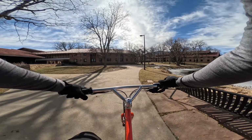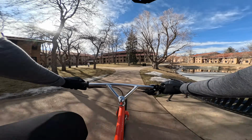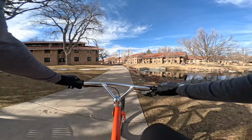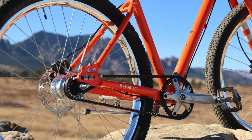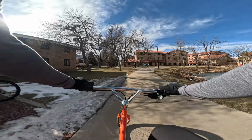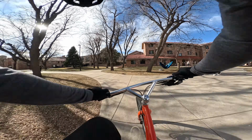This bike is just super efficient, easy to ride. If you have to leave it out for durations of time throughout inclement weather and everything, you don't have to worry about chain or derailleur issues because you got a belt drive on here. It's weatherproof, so that just makes the bike really easy to maintain. Just hop on it and ride, simple as that.